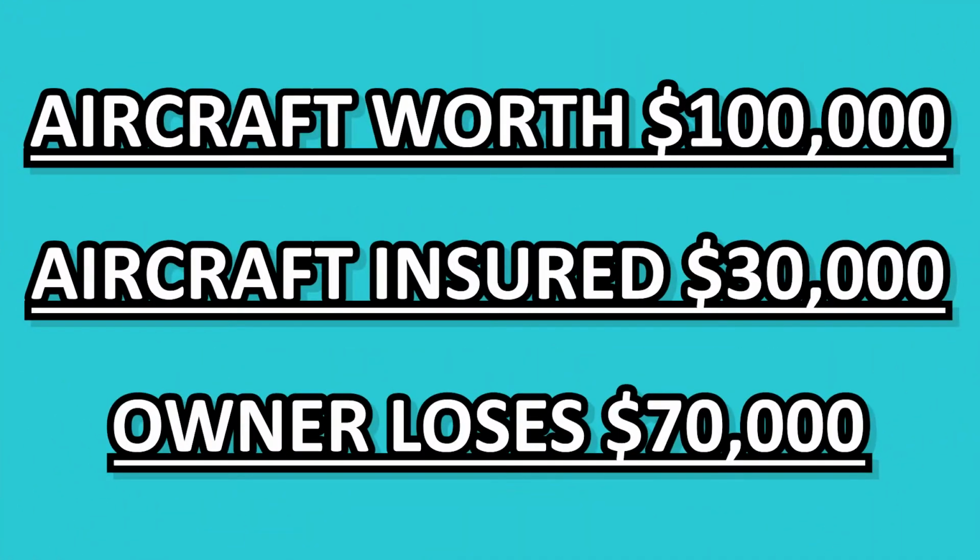Why did you lose out on $70,000? Because the amount that you agreed with the insurance company to insure the aircraft for was only $30,000. So in this case, although they cut you the check for $30,000, it means that the aircraft is now their property.